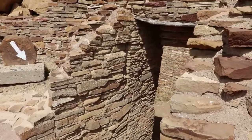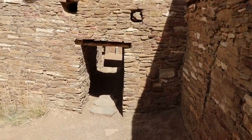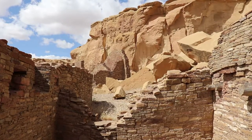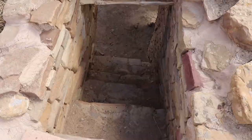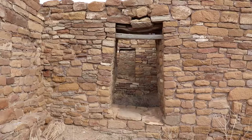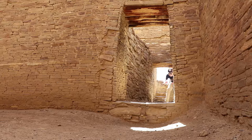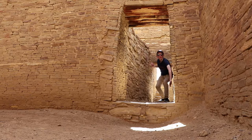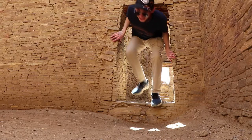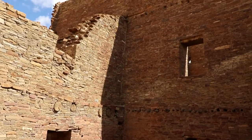There is a section of the Pueblo where visitors can walk through a maze of rooms. Most of these first floor rooms are open air because the second and third stories and ceilings have collapsed over time, but the walls are still several stories high. Ooh, these people were not very tall. Many of these rooms were likely living units or suites for extended families.